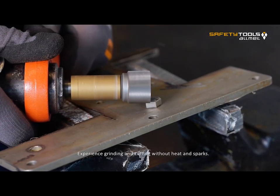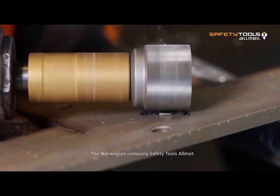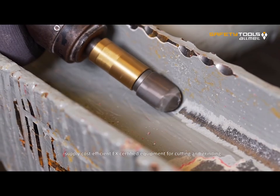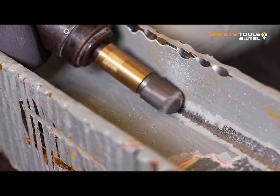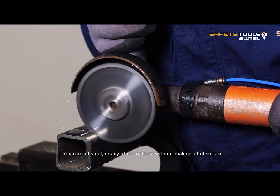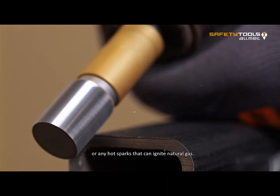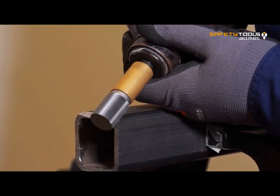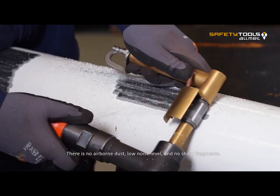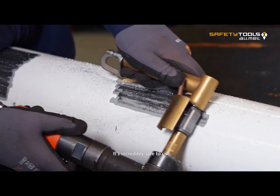Experience grinding and cutting without heat and sparks. The Norwegian company, Safety Tools Almet, supply cost-efficient EX certified equipment for cutting and grinding. You can cut steel or any other material without making a hot surface or any hot sparks that can ignite natural gas. There is no airborne dust, low noise level, and no sharp fragments. It's incredibly safe to use.